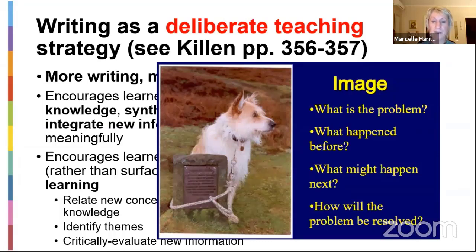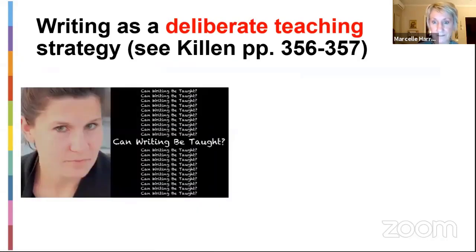So in terms of giving them questions like this, they have to unpack their thinking and relate one context to the next context. And so they can write about something like this. So you might say, can writing be taught? Can I be a deliberate teacher and encourage my students to write?